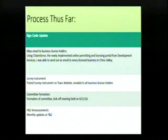I wanted to speak a little bit more about what I've done thus far. I sent out a mass email to business license holders who operate within the town. That includes businesses who just do business in the town and aren't located in the town. So that's approximately 840 businesses. From that, I started getting those survey responses. And that survey instrument, again, was emailed through that mass emailing and is posted on our website.